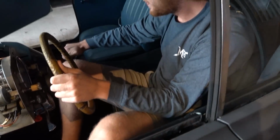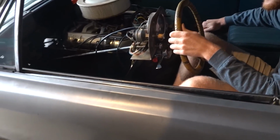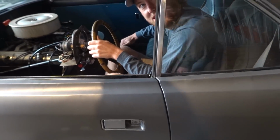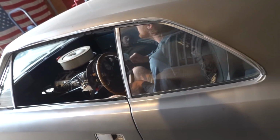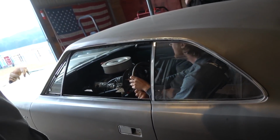Look at your legs, they're so bent. You're a little crazy. It's tight for me, and he's a little bit taller. I don't know. I haven't tried it. It's a 327 V8 AMC. Right, yeah, go for it. Let her warm up. Let her warm up.